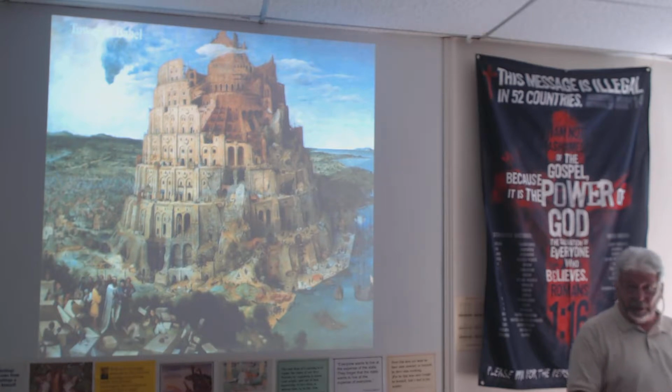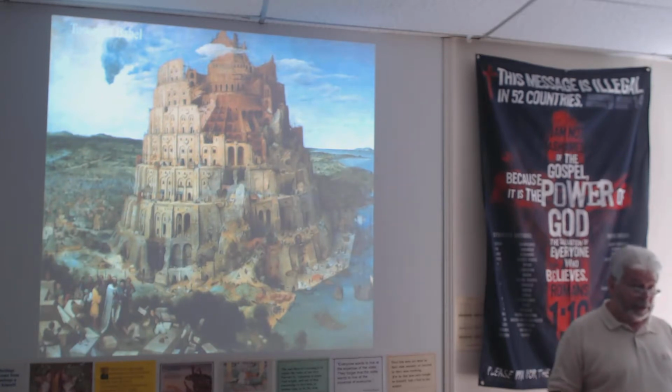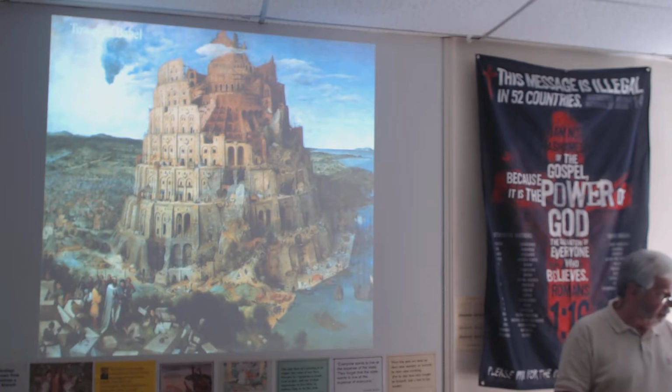So we see that very early on, right after the flood, they knew how to make bricks. They knew how to bake them thoroughly so that they wouldn't deteriorate. And they had brick for stone and bitumen for mortar. They knew how to make mortar, sort of a tar-like substance that they put between the bricks to hold them in place. So this was something that they did right away.